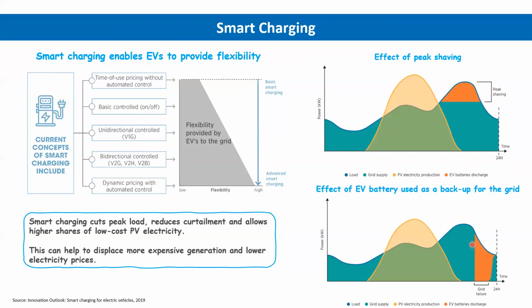Here, for example, is another use as ancillary services. Let's assume that at this time there is a fault in the grid, so there will be grid failure. So we can enable our batteries from the vehicle to transfer energy to the grid. So we can use the energy in our vehicle's battery to support the grid during this time. Of course, it may not be too long, but at least it can support the grid.